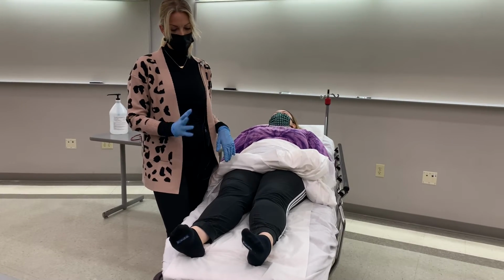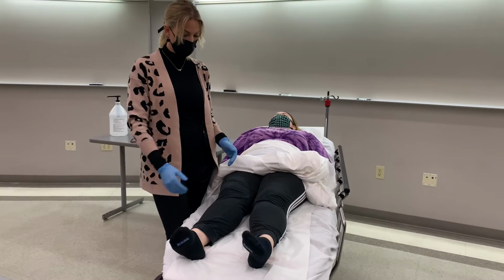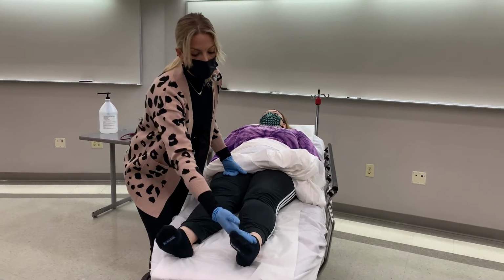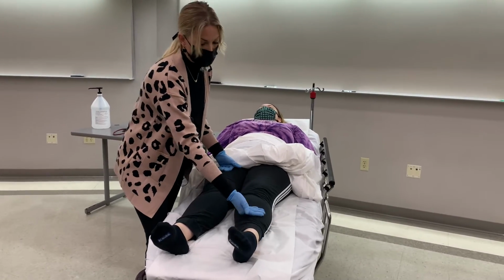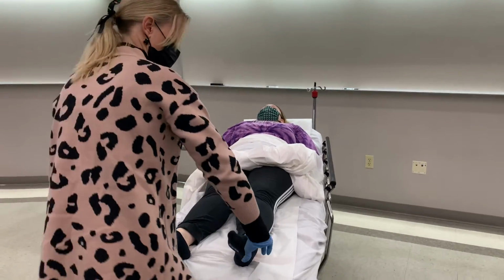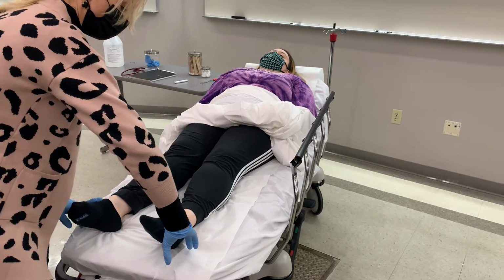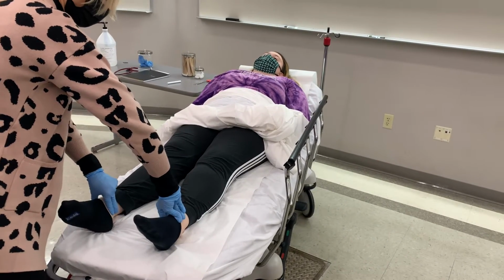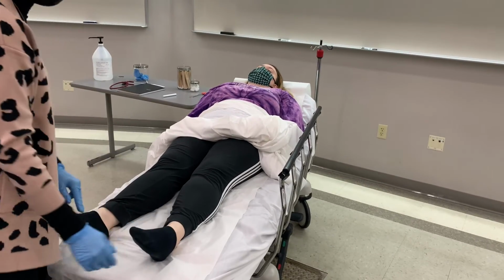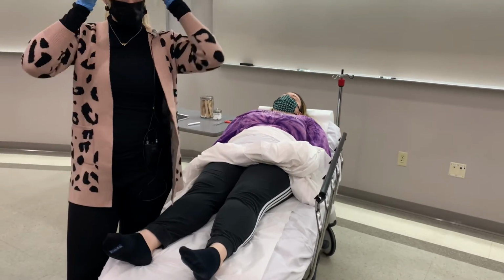Looking for any bruising, any wounds. I'm looking at my patient's feet. I'm also feeling the temperature of my patient's legs and feet. Lets me know about their circulation. And then I can come down here and I would go right here and feel for my patient's dorsalis pedis pulses or the posterior tibial pulses. One or the other, it doesn't matter as long as you verbalize one or the other. And then you're grading that on a +2 scale.